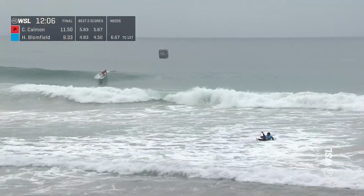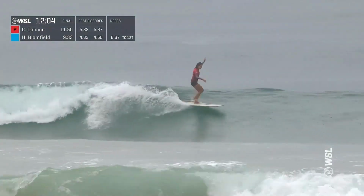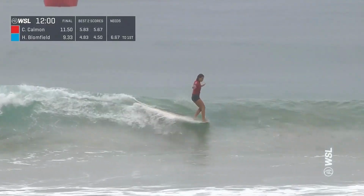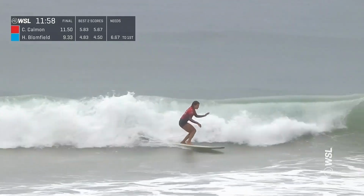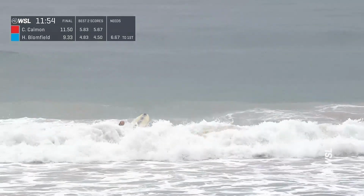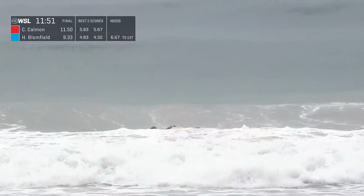A great performance from Leo throughout this week, as we just saw an amazing wave from Honolua Blomfield, and now Chloe with the answer back goes straight to that 5. Nice tight 5, connects for a second hang 5. Great tight footwork, and she'll kick out now, possibly to hope to get out the back with priority again.